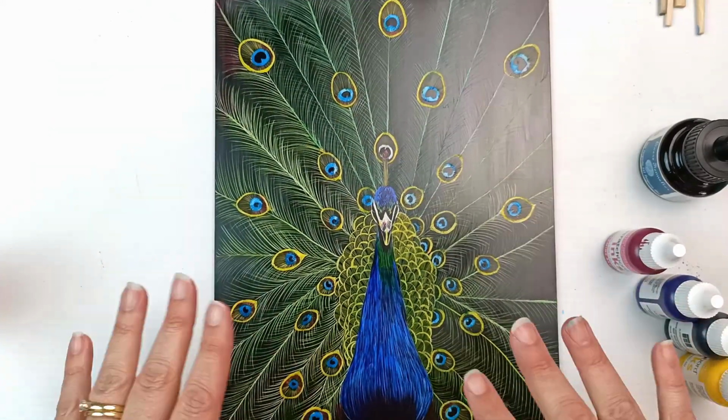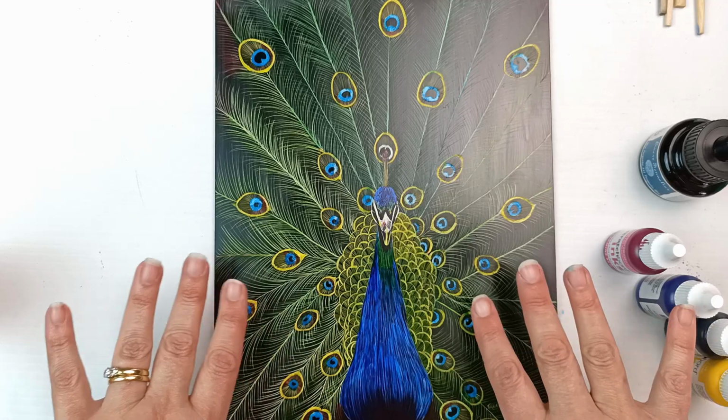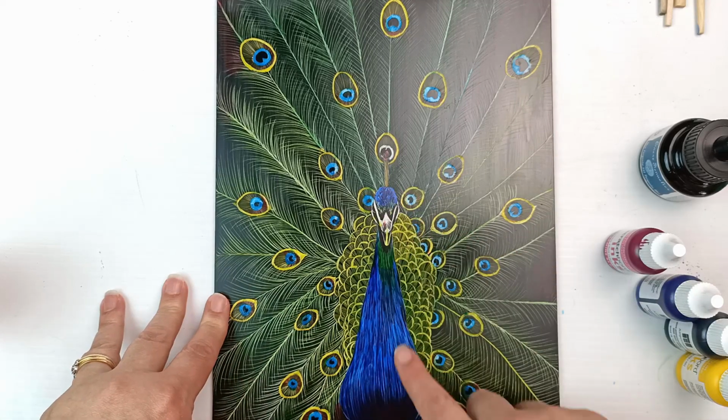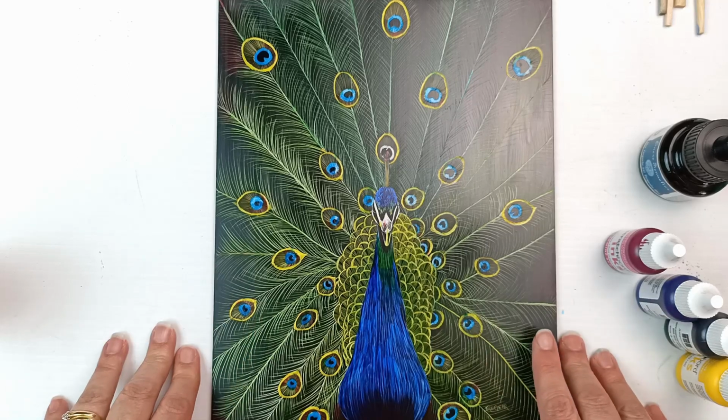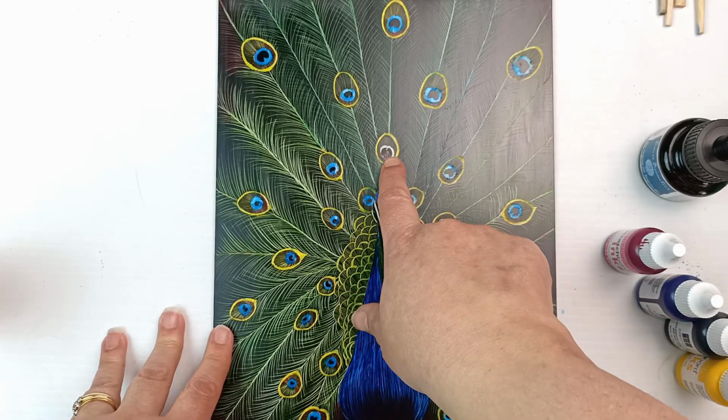But anyway, I managed to get something. I'm really happy with how the peacock came out. I love this part of the bird especially, and the feathers are kind of cool too. And I just realised I've missed one. I totally forgot to paint that one.